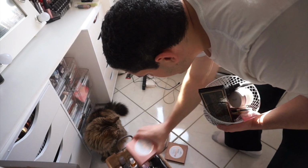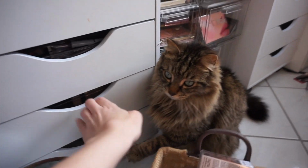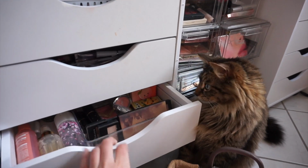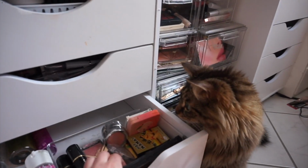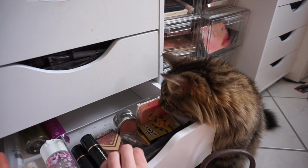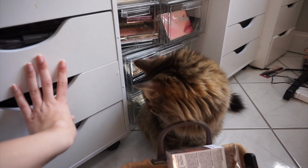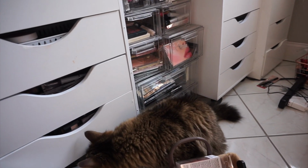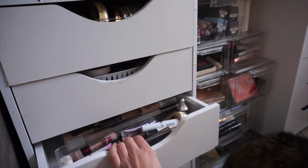Let me clean this up. Okay, what else we got? Honey? What's in here? These are also like setting sprays, blushes. Do you like that one, bud? He's like, I have to get involved. I just have to. So that's what we're missing over here. Okay, and we have blush, bronze. Oh, concealer. Oh, of course, concealer. I can't forget.